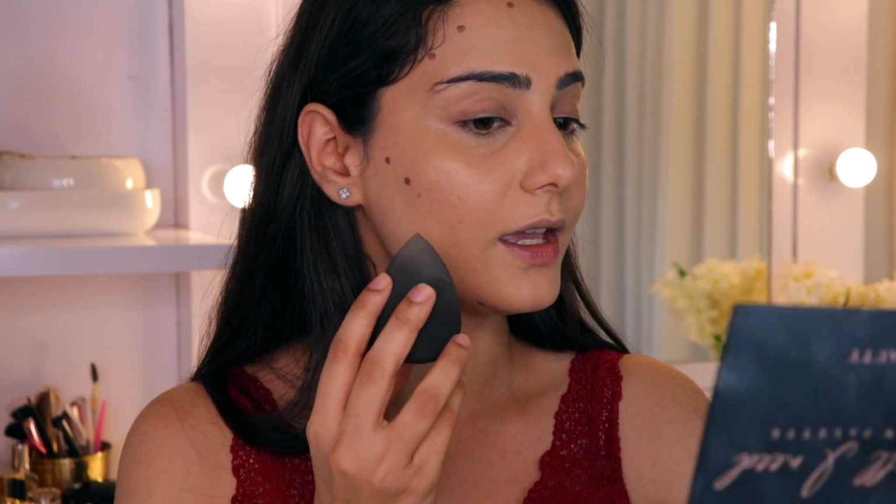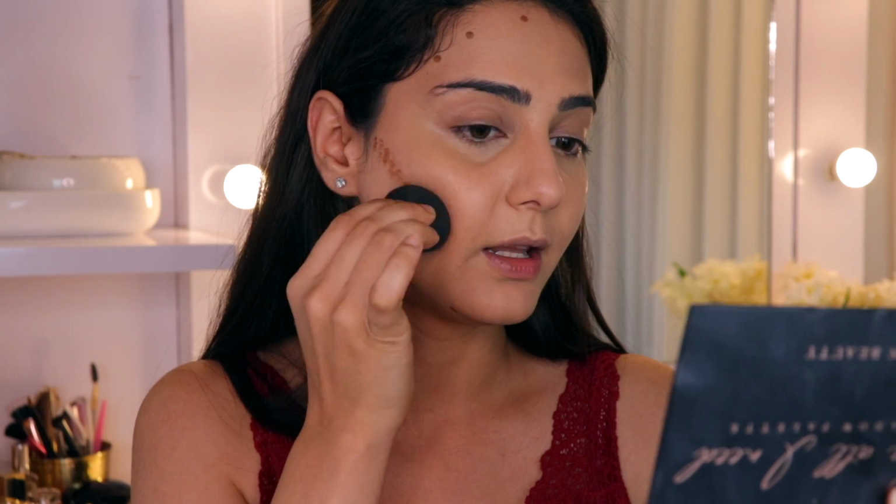And whenever I'm using a liquid contour like this, I always just dot it. I don't make lines on my face because then blending gets very difficult, especially if the concealer turns out to be full coverage or really pigmented. Then you end up having big patches of brown on your skin. So it's always safer to make dots on your face and then blend it. So I'm going to use my blender again and start blending that.